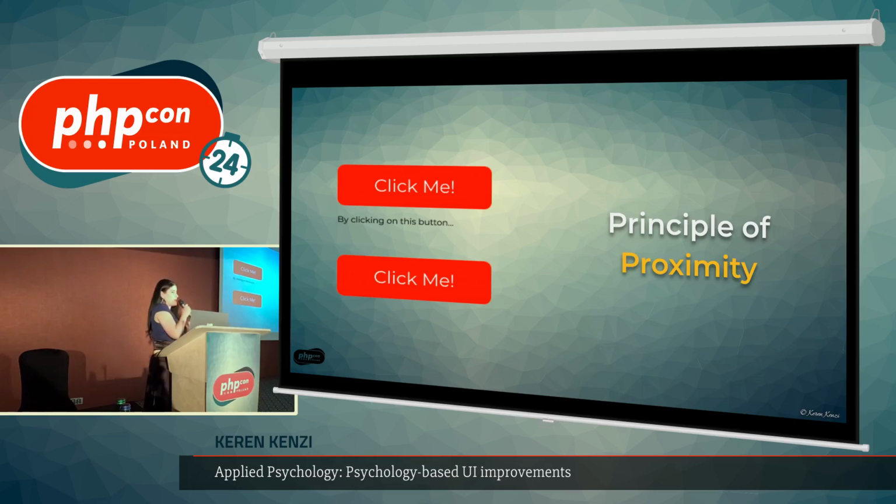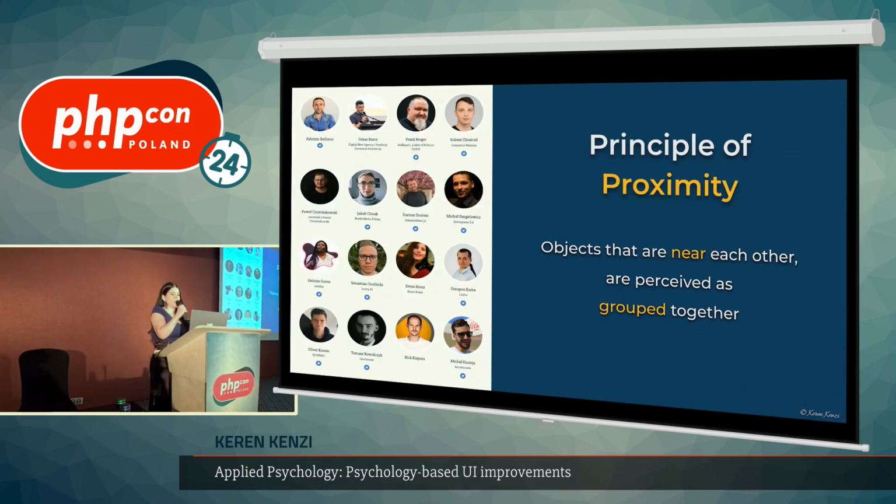If we put the text over here, our brain automatically will know to group those things together, right? We will automatically know that the text belongs to the upper button and not the last one. But if I put it, for example, over here, then automatically our brain knows to group those things together as related. So the principle of proximity says that objects that are near each other are perceived as grouped together.